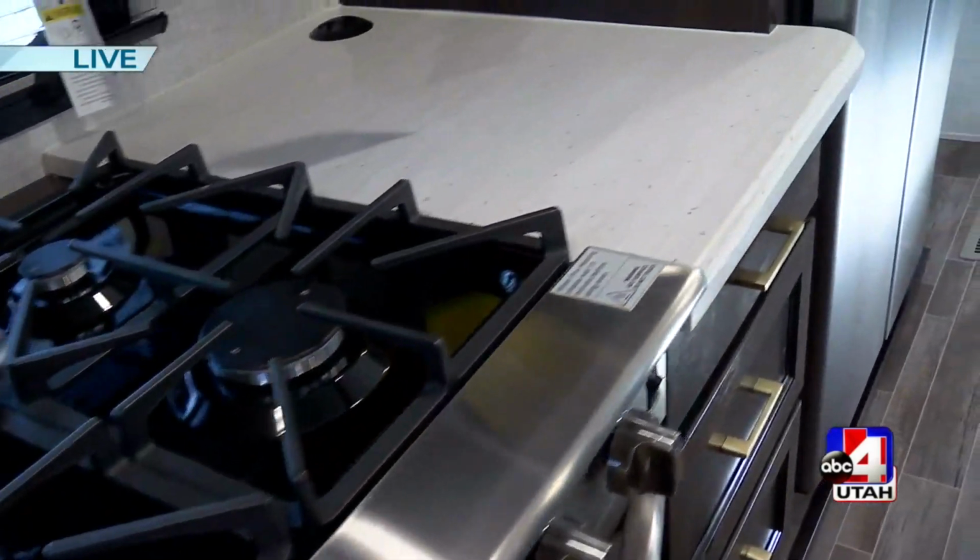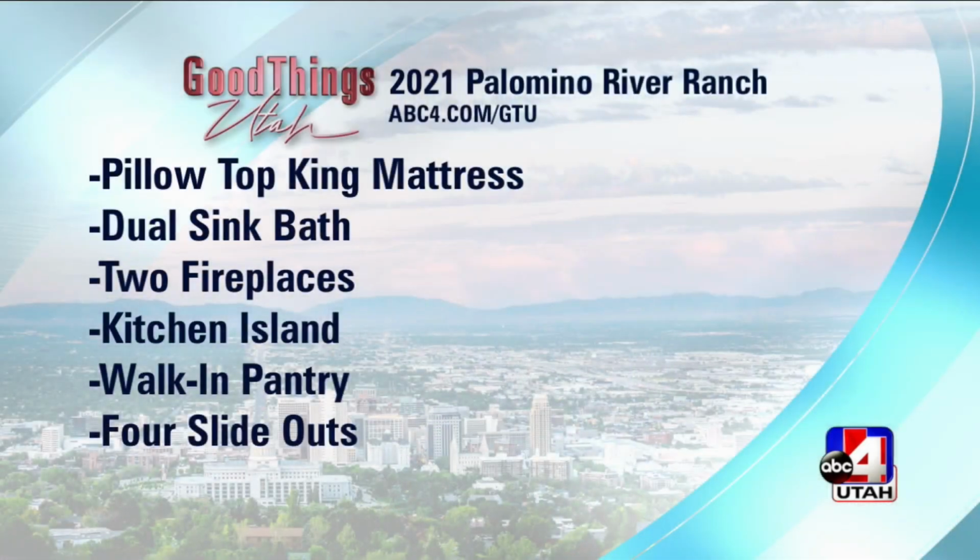You know, this is really made to go year-round. Take your family, take your spouse, whatever you want to do. Maybe head south for the winter. You know, as it gets cold up here in northern Utah, maybe head to St. George. So I have something to ask you.